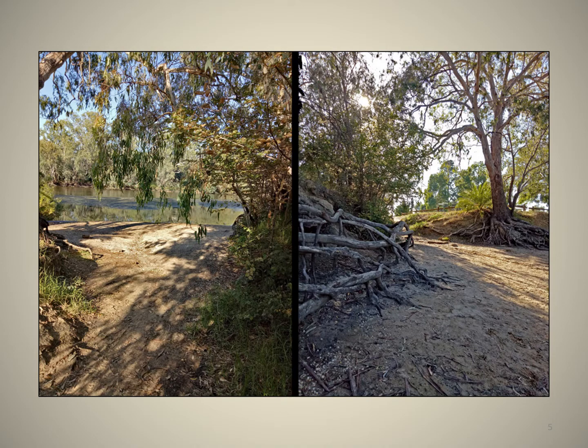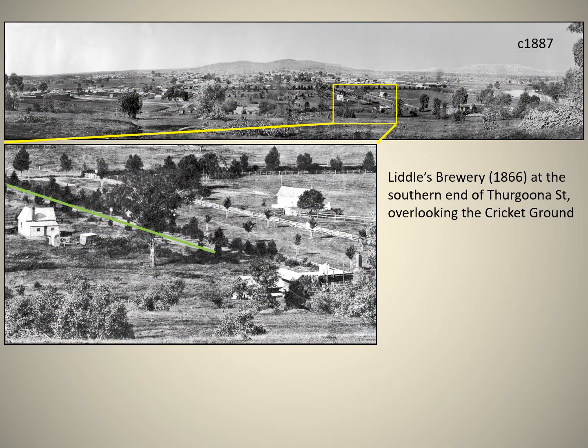This well-worn spot is a reminder of one of the key reasons why the town of Albury was established here in the first place. The green bar in this photo marks the position of Smollett Street.